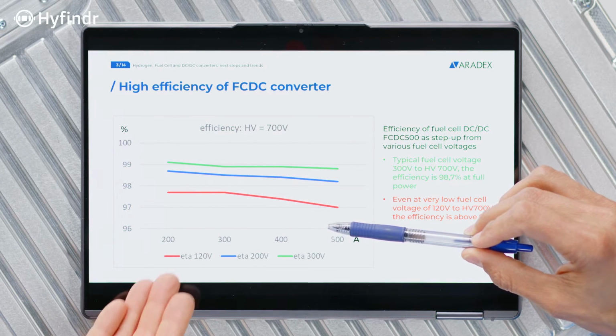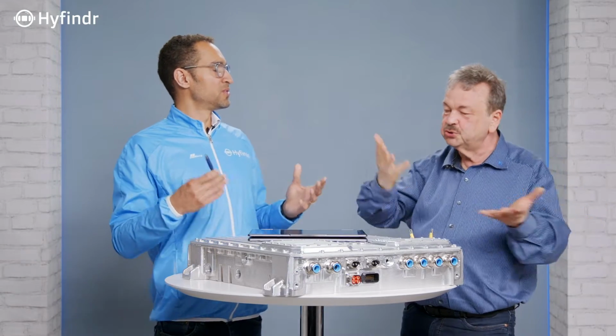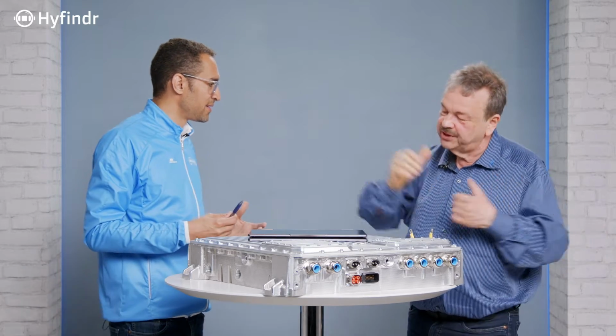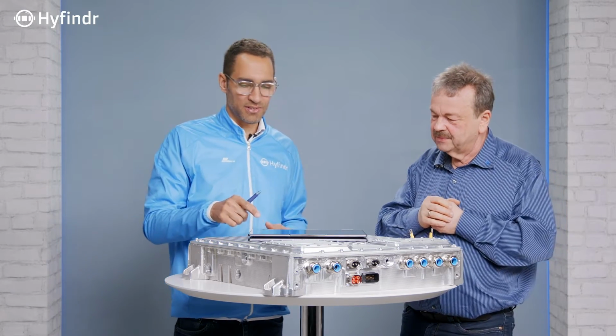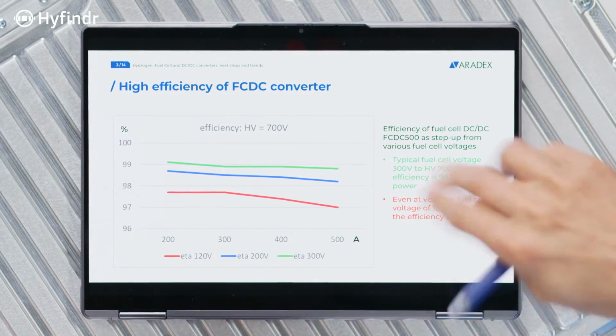So if you only really have 120 volt as input, and you have to step up to 700, then the job is harder to do, and the losses are higher. But even there, we are in the range of 97%. Okay, so that means the higher the job this has to do, the less the efficiency. Okay, and so, I know that inside here we have several of these.